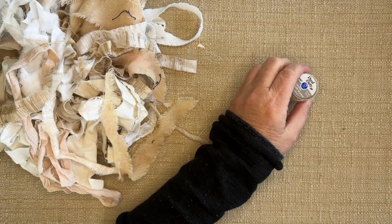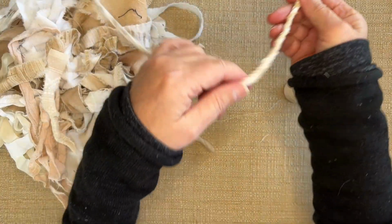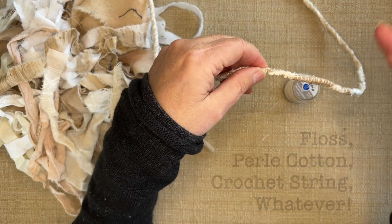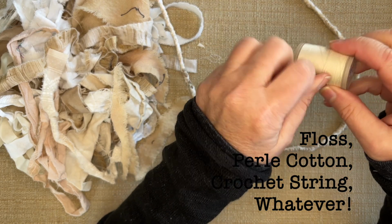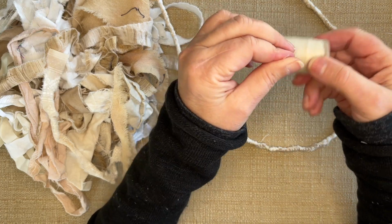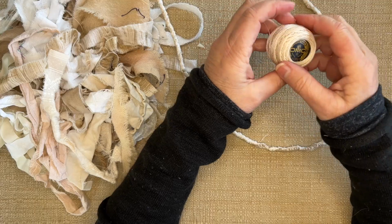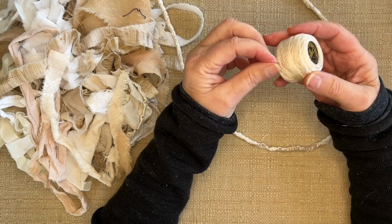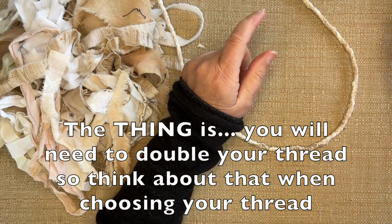All right, what kind of thread do you want to use? Here's the off-white piece that we're going to make. And you can use whatever thread you have on hand, whatever you want to use. So I was fooling around with this Dual Duty. It's a heavy thread. I was fooling around with that, but I landed on this DMC number 12. Use whatever. It doesn't really matter. The thing is, I had a lot of this, so that's why I chose this. And I'll talk to you as we get started.